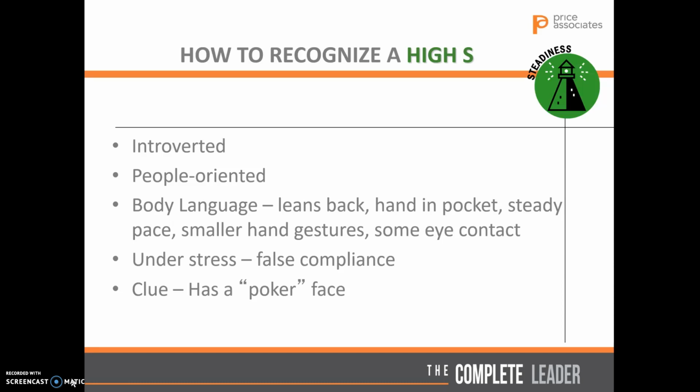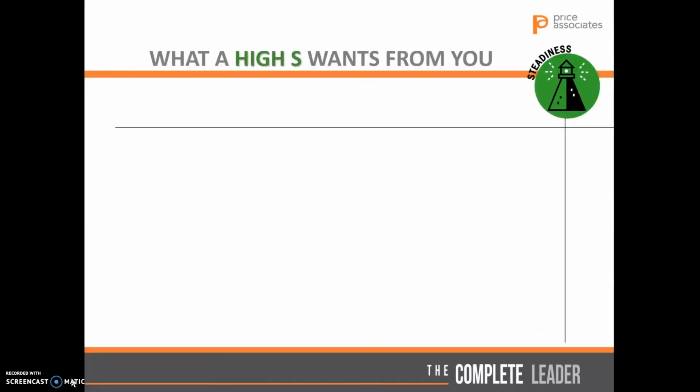Under stress, you may get a sense of false compliance. So in a stressful situation, they may just go with the flow, but underneath they may be really frustrated with what's going on and may not tell you about it. So when you're dealing with a high S, you really do want to ask a lot of those good questions and get their input. And like we mentioned, they kind of have this poker face where they're not giving you any emotion.